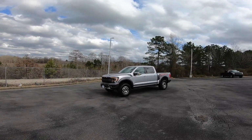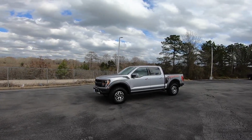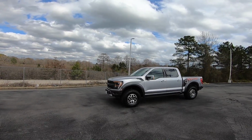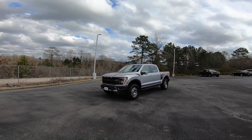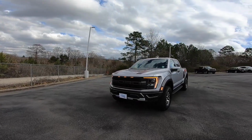Today we're going to take a look at the Ford Raptor. This is a 2021 model, but you might want to know, how practical is a Raptor as a daily driver? What will it do for you? Well, we're going to try and answer that question today. What's the price on this model? $77,500. And we're just going to take a quick look at what we have here.